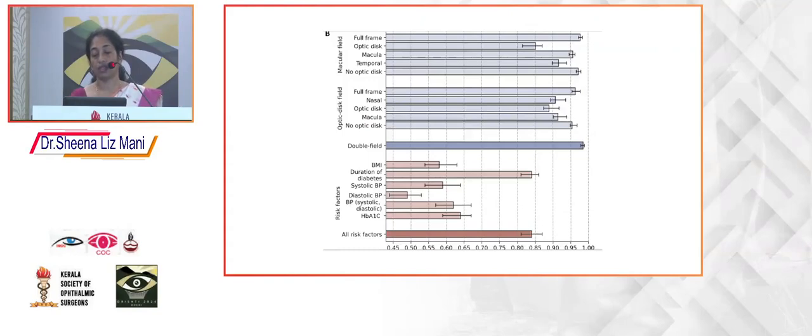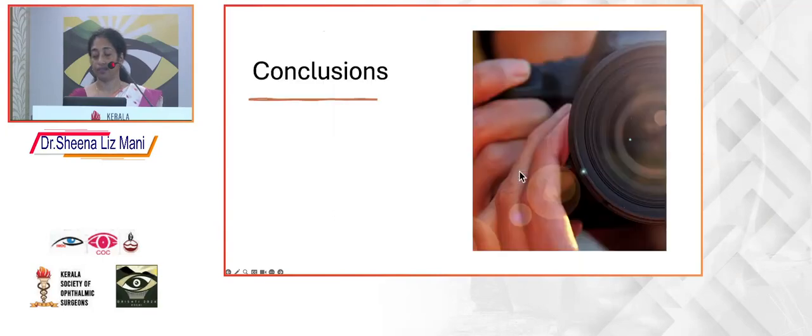So this again is the same thing. Both fields, a disc-centered and a macula-centered field, would be the ideal way. But any of these frames could capture the presence of STDR reasonably well. And if you assess all the risk factors, again, duration of diabetes is the most predictive for STDR.